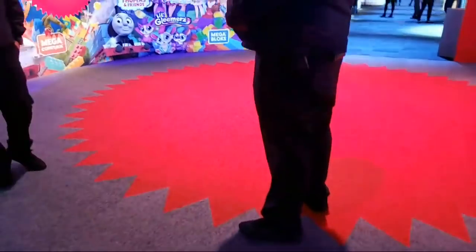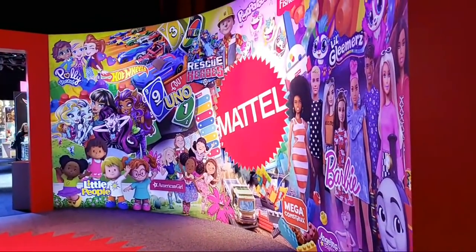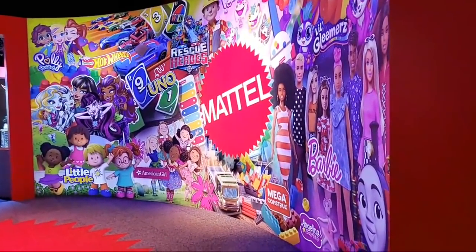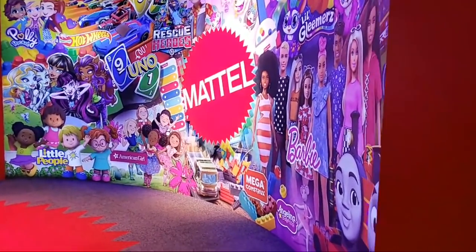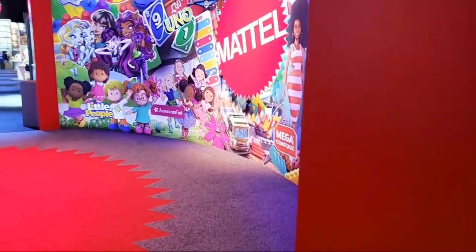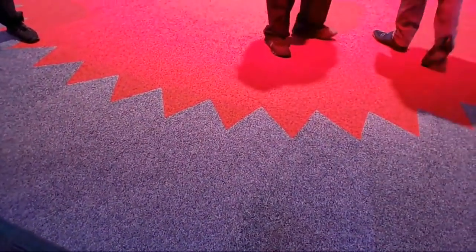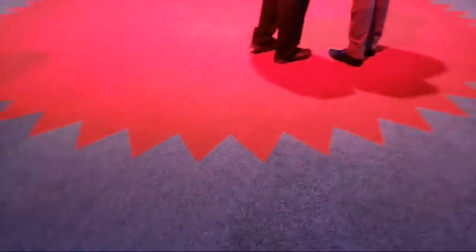Based on some of this stuff over here, we're going to see some Hot Wheels, Rescue Heroes, Barbie, Mega Constructs, American Girl, Little People. There's some Angelina Ballerina hiding down in the corner. We've got Thomas the Tank Engine. Not pictured is the DC Multiverse stuff and WWE stuff. We'll be seeing that though, I'm sure, once they open the Hellmouth. But until then, we're just going to look at this lovely carpet. That gentleman had very nice loafers. Look at those loafers.